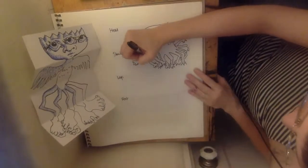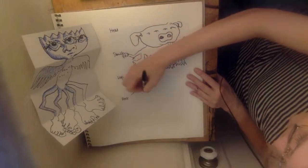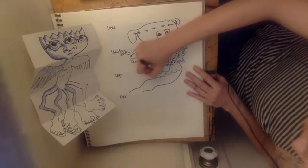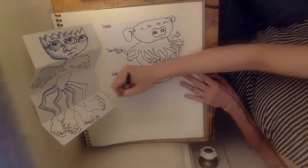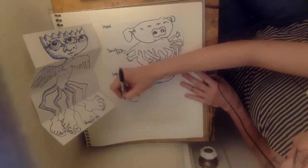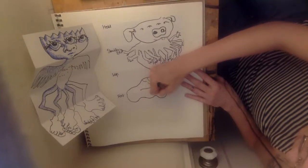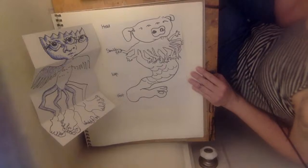We did it. Okay. I'm going to say we're going to go really, really simple for the legs. I'm going to say one leg, because we are running out of time. And it's going to be snake scales. And then for the feet, it's going to have a big human foot on the end with one really big toe. All right, so that is my quarantine monster.